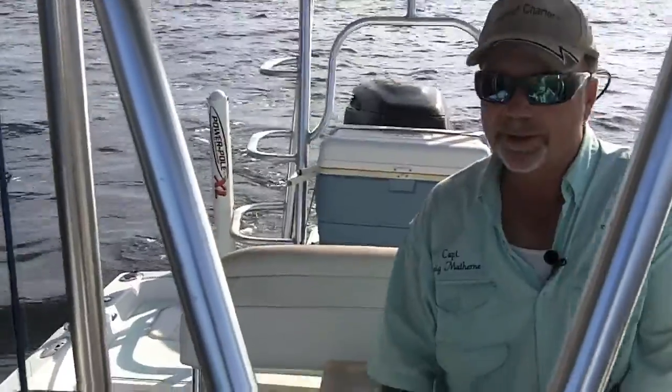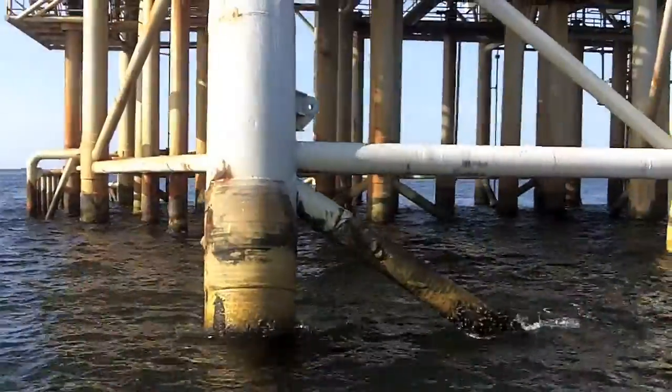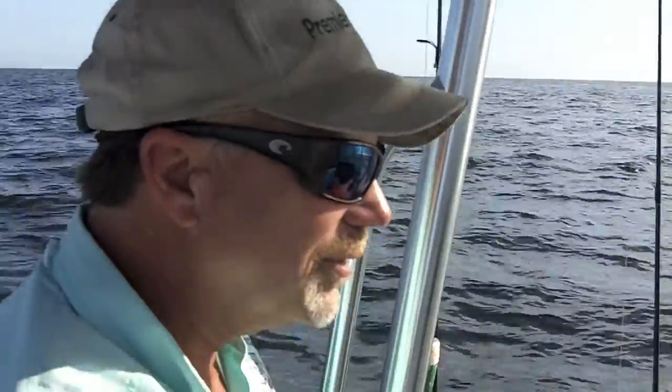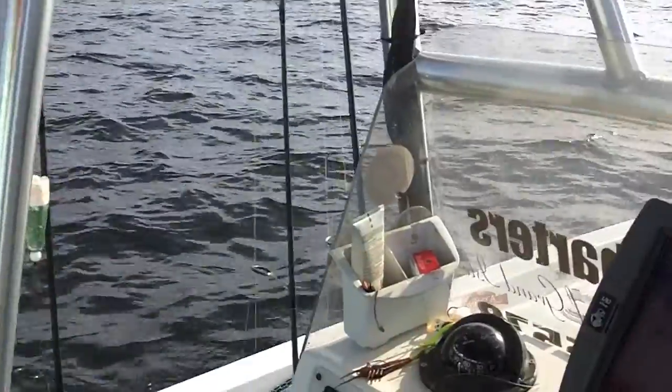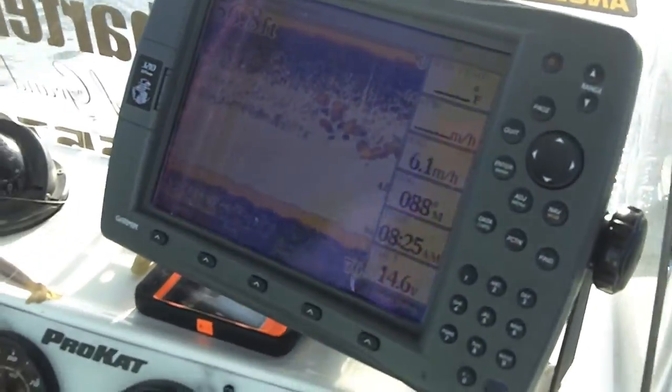So the beauty about Grand Isle is between waiting for that tide to get right, we can always run to these rigs right here and see if we can't pull us up a couple of these mangrove snappers. So that's the game plan for this morning. I just went full screen on that 3210, so we're going to see if we can't pick up, and look like we got fish at 28 to 35 feet of water.